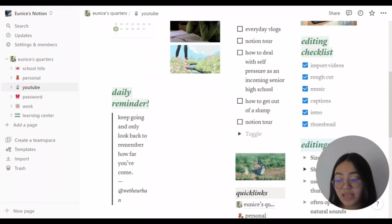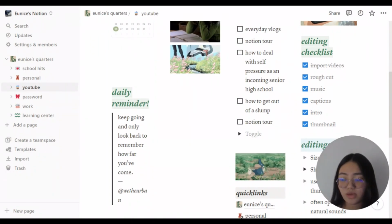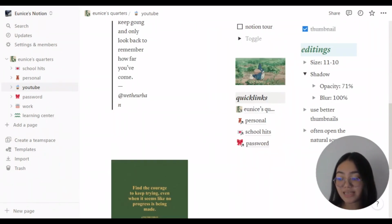Personally, I don't use this editing checklist that much because I know my process when it comes to editing, but for formal purposes, I include it here. I also have my font settings for the captions in every video I make, and you can screenshot them if you want to have an idea for your text edit.